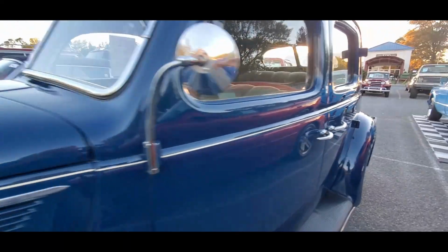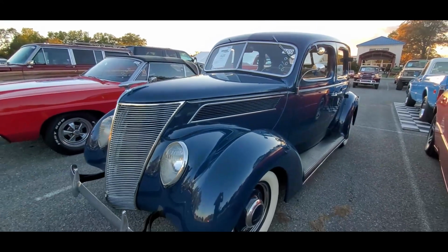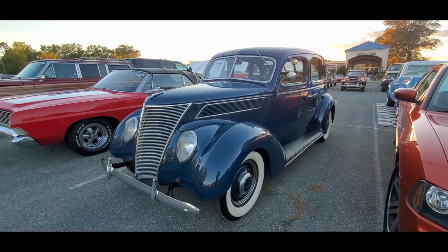Again, this is Pam from NortheastWheelsEvents.com at the 2021 Fall Carlisle auction. Check out this 37 Ford Sedan.